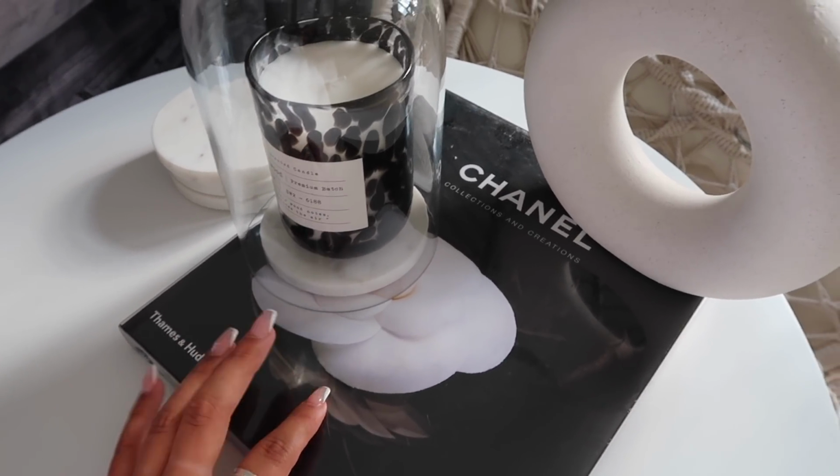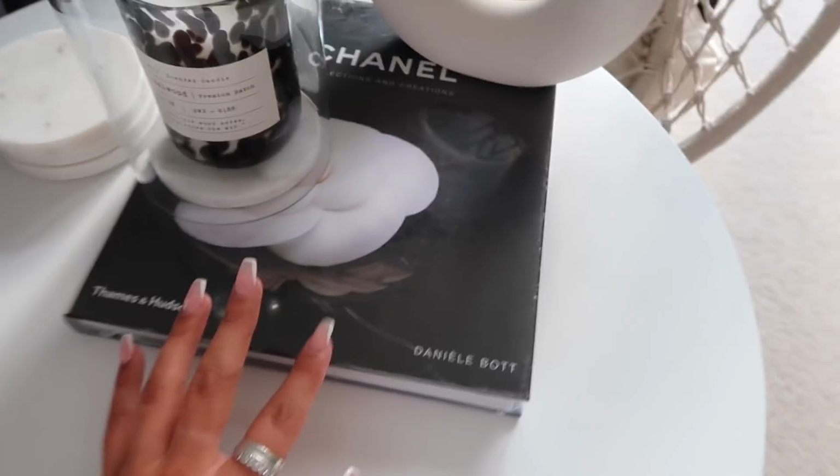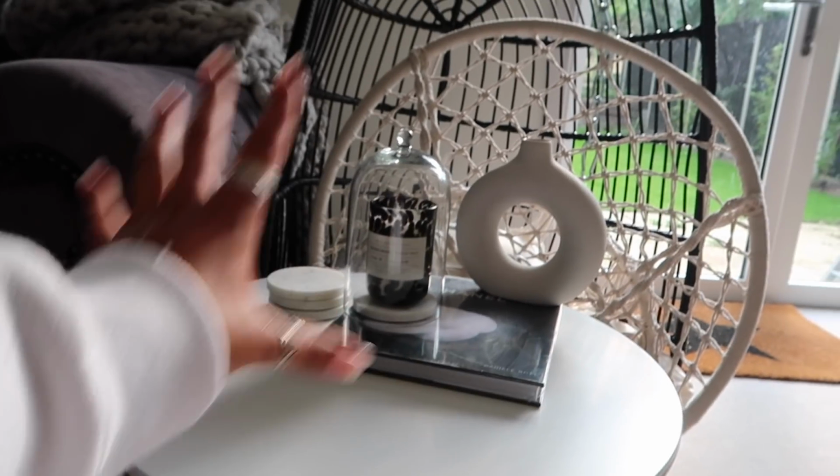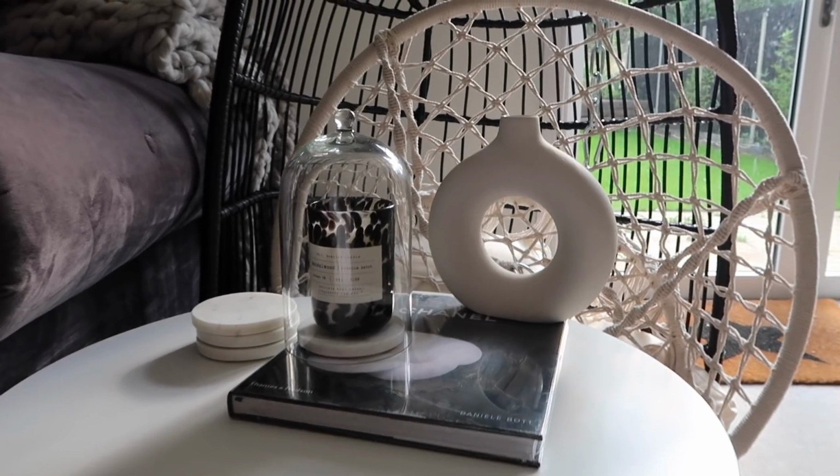I want to get the White Company one, and I think I've seen a Tom Ford one that I really love. So I'm going to get more of these and kind of stack them. But yeah, I just added this to the coffee table for now. It's a little bit plain, but it's just added our little touch. Do you know what I mean?